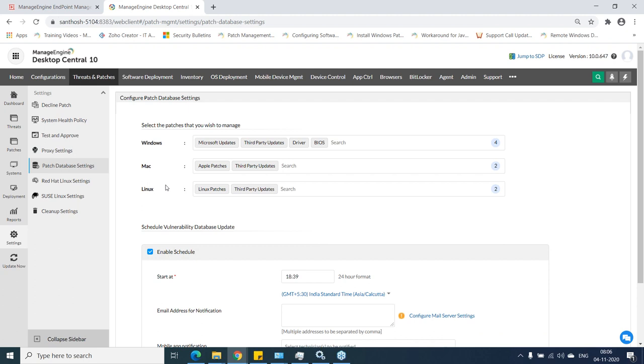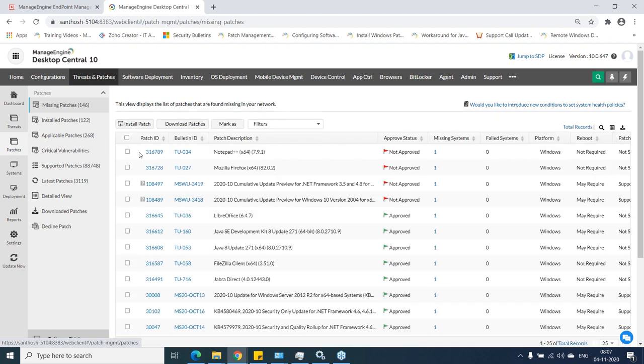It patches Windows, Mac, and Linux operating systems. It takes care of operating system patches and third-party updates as well. If you're looking to manage specifically security updates or feature packs, or if you want to filter out non-security updates, yes, you can do that. It takes care of all these categories: third-party updates, operating system patches, driver updates, and BIOS for Windows environments. So how does this whole patching process work?